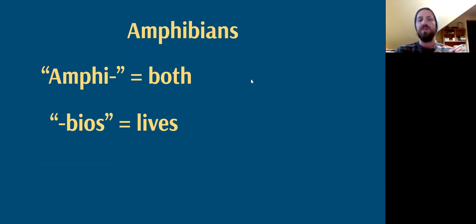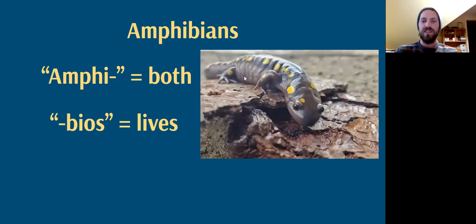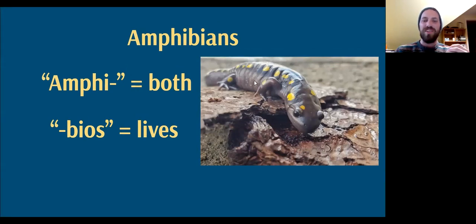We're most familiar, perhaps, with the terrestrial phase. Here's a salamander, a spotted salamander. And on land, they become top predators. This one from this angle looks like a dragon, and that is probably exactly how a slug or a bug, a springtail, or an ant would see it. They're top predators in the leaf litter, eating anything that'll fit in their mouths.